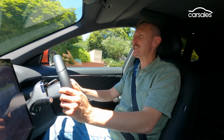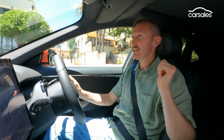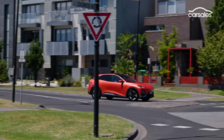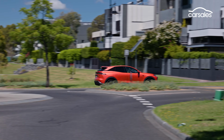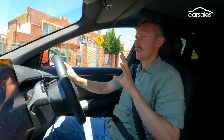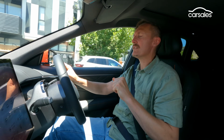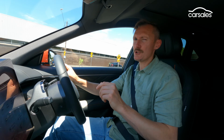Visibility is pretty good for the most part. Really clear view out the front, out the sides. There are pretty big C-pillars there, like most of these fancy, swoopy, coupey sort of SUVs. So that does create a big blind spot, but all the camera systems available and all the sensors on the car work pretty well. The advanced driving assistance systems, the ADAS stuff, the automatic steering, lane keep assist, and cruise control are not bad. They're certainly not the best we've used, but they get the job done, and it does make freeway driving a little more relaxed for sure.